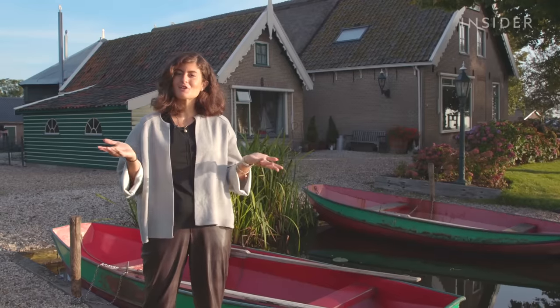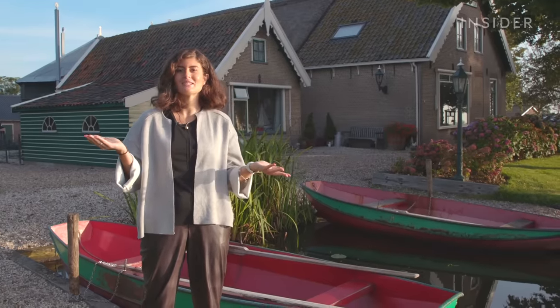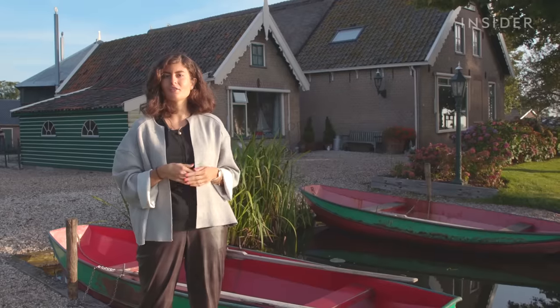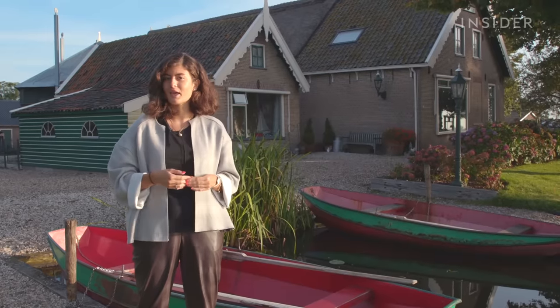This place is actually quite remote. We're immersed in nature and we're actually on an island. We had to take a small boat and cross a canal in order to get here.